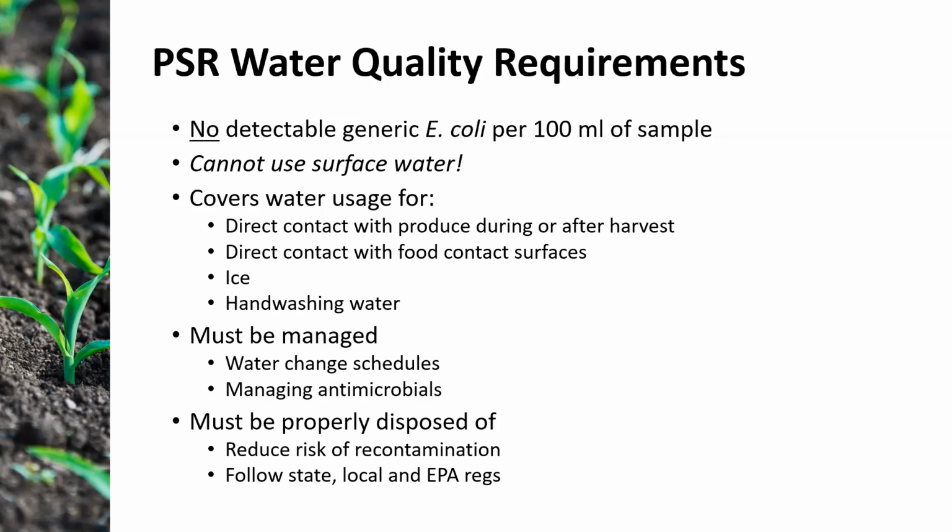The rule specifically states that the water quality has to be managed, and you need to have water change schedules. So you need to know, for instance, if you're using a dump tank to move produce, how often does that water need to be changed? If you're spraying the water that's being recycled, how often does that water need to be changed? And if you're using antimicrobials in that water, then you have to be actively managing those antimicrobials. So we'll talk more about that in a moment.